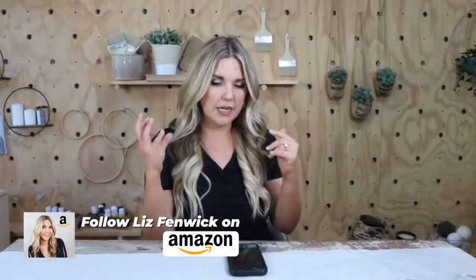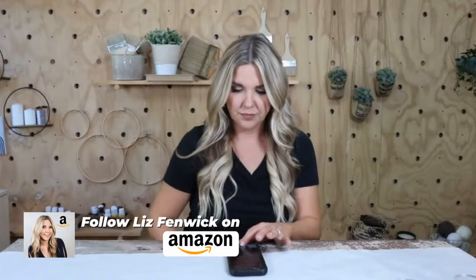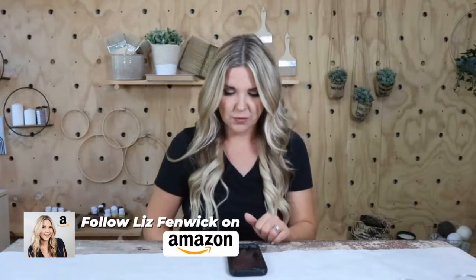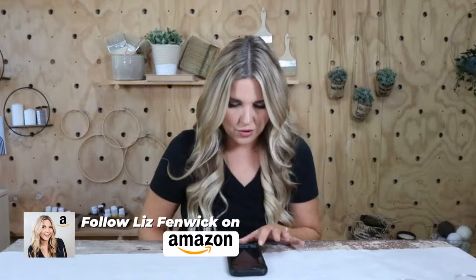I bought it in black in a size large. Cute with jeans. This would be great for a date night, or if you're just getting a little bit dressier, I think that is a really cute top. And this is 21% off. You can get it for $21.59.